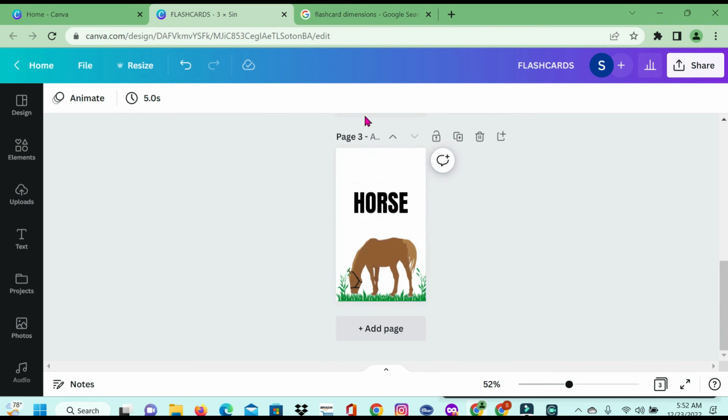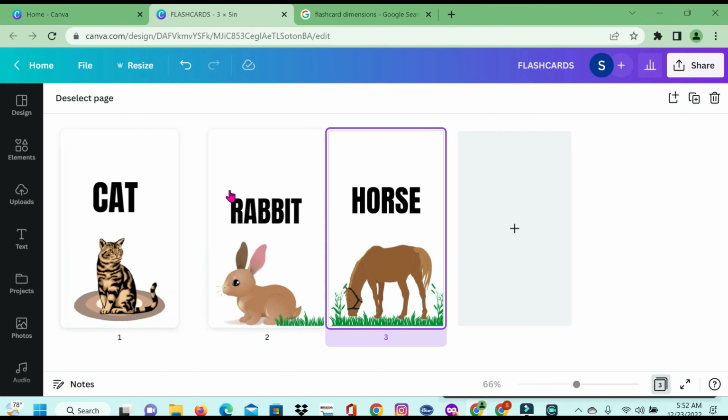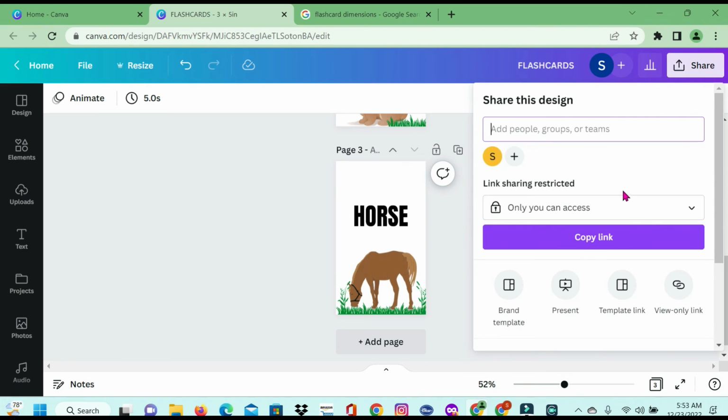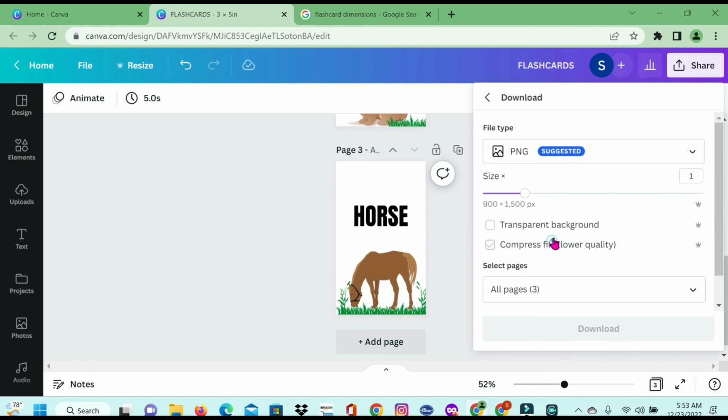Now if you want to preview all of your flashcards, you'll just select this button down here that says grid view, and then that will just show you all the flashcards you have so far. So to download them, let's just first remove ourselves from this grid view, close it. We could also download it in this view, but I'm just going to close it out by selecting close grid view.